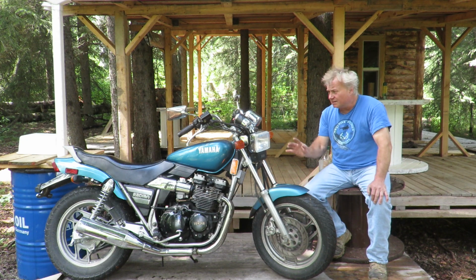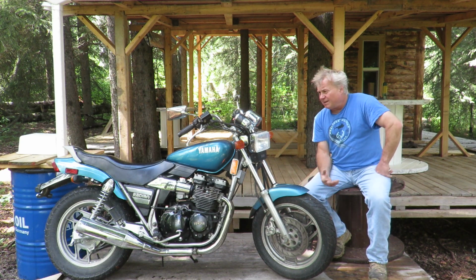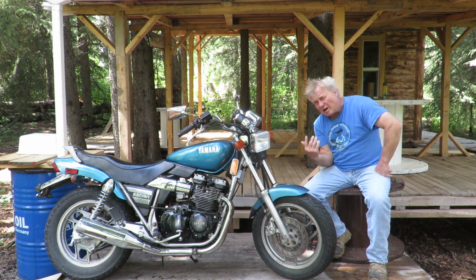It needed carburetor work. The tank was a little rusty. It still needs tires. It needs steering head bearings. One of the fork seals is getting a little weepy. But anyways, it didn't sell in great numbers. It was a little 600, and more importantly, in the North American market, it's not wrapped in plastic.